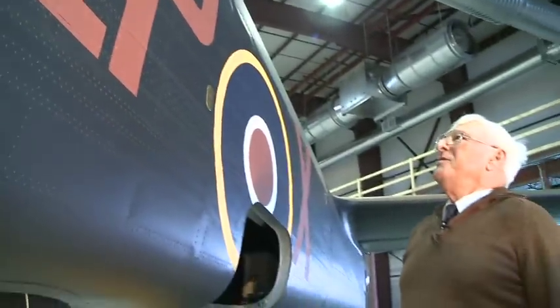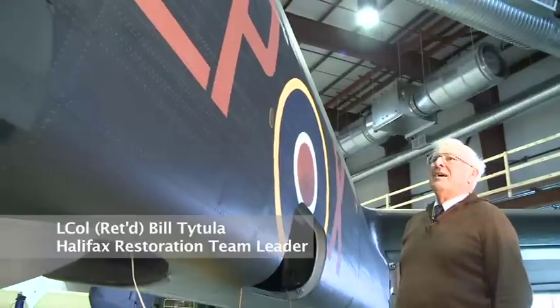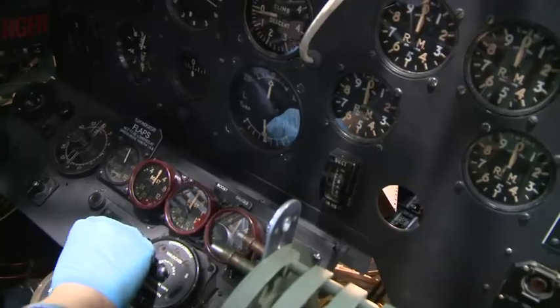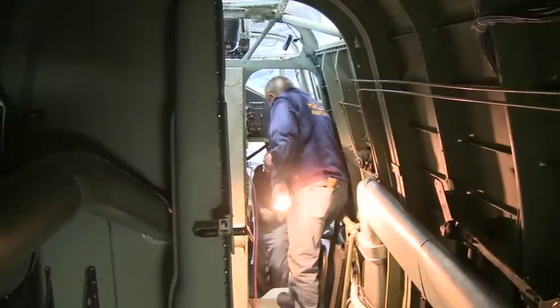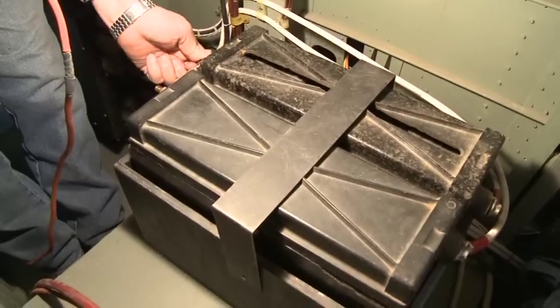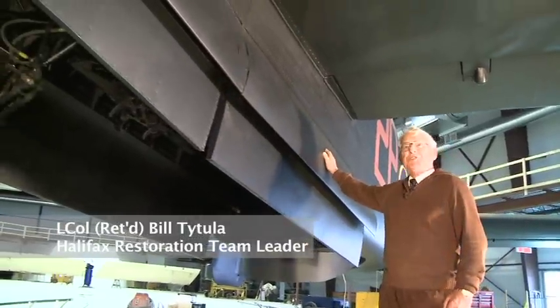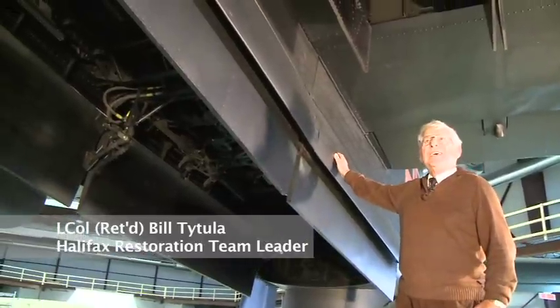We strive to make 2PX the most authentic, the most technically correct Halifax in existence today. Approximately 75% of the material is original. The batteries, for example, had been underwater for over 50 years. We restored them, we recharged them, we connected them to an existing engine, and it turned.